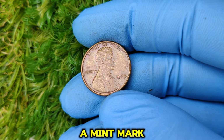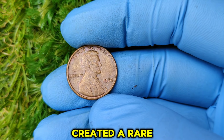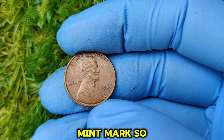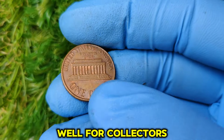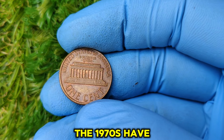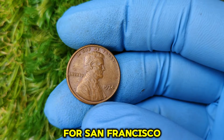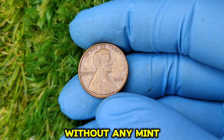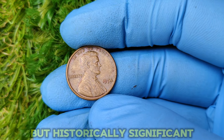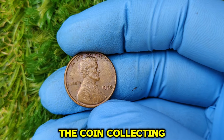The lack of a mint mark, particularly on a widely circulated coin like the penny, created a rare instance of scarcity. You might be wondering, why is the absence of a mint mark so important? Well, for collectors, it signals rarity. Most coins from the 1970s have mint marks, usually D for Denver or S for San Francisco. But a penny without any mint mark, especially one from 1974, is not only rare but historically significant. That absence creates a higher demand in the coin collecting world.